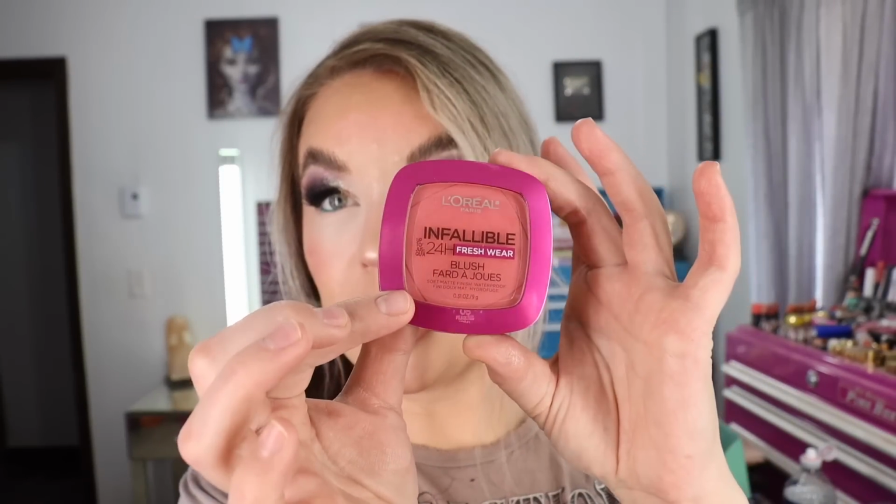I also picked up one of the new L'Oreal Infallible 24-Hour Fresh Wear Blushes. I think they came out with 4 or 5 of these. And the shade that I got is number 5, Fearless Coral. So it's this guy right here. There's a total of 0.31 ounces of product, or 9 grams, which is a substantial amount of product, especially for how pigmented this product is.